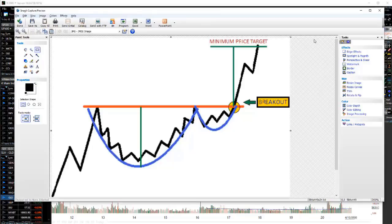Now let me walk you through this step by step. Firstly, we have a leg that runs to the upside, right? So we have a move to the upside. And then guess what we have? And then we have a drop to the downside. And as you can see, it's like a bit of a cup. Then we go through a bit of a sideways, bit of a pullback moment. And then we go through a break, right? We break above the previous highs.